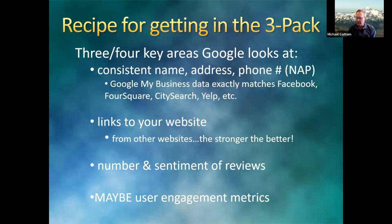And the reason why is the reviews would tie to that and correlate that really strongly. So if you're not getting a lot of clicks, it's probably because you have terrible reviews. So why would Google have to measure the clicks as well as measure the reviews? So that's a maybe.